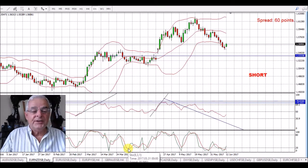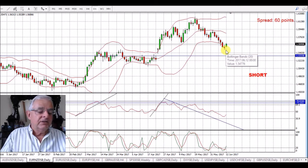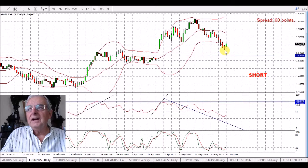Euro, New Zealand dollar. Well, the New Zealand dollar has longed, and this has given us a fabulous result, a nice trend down here on the Euro New Zealand dollar. We're starting to see a little bit of weakness now in the New Zealand dollar.